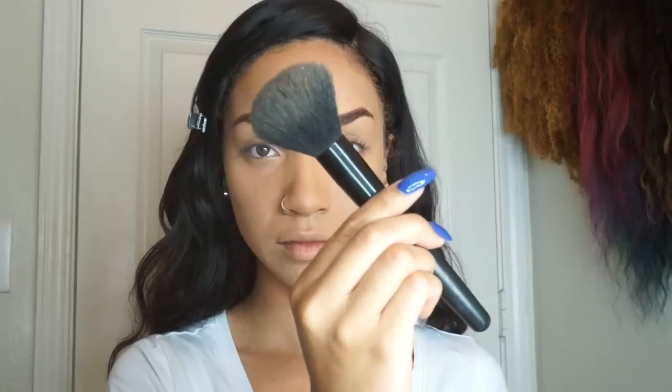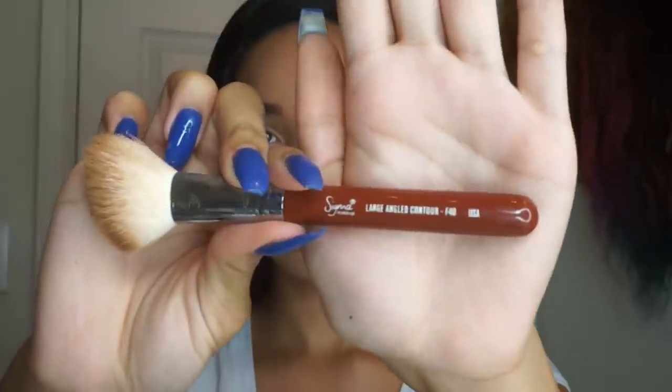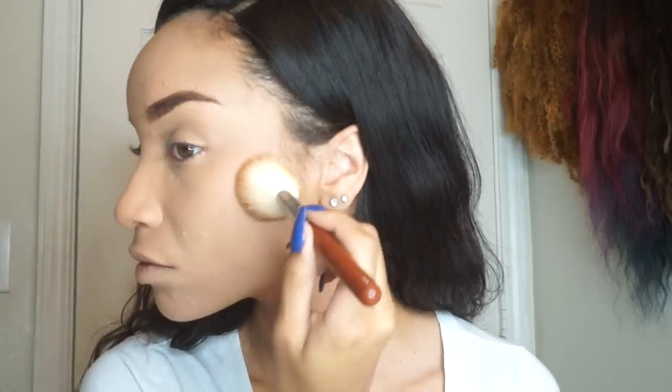After using that denser brush, I'm switching over to a lighter, fluffier brush, and this is going to help me do one more light sweep of it over my whole face. To contour, I'm going to be using my Sigma F40 brush and this Maybelline Fit Me powder in a darker shade. And I'm going to be applying that into the hollows of my cheeks, as well as my temples, forehead, and jawline.